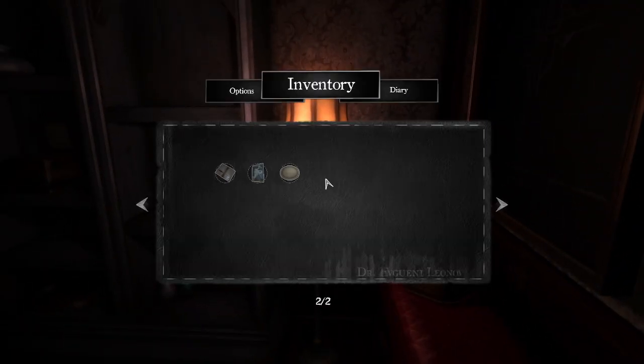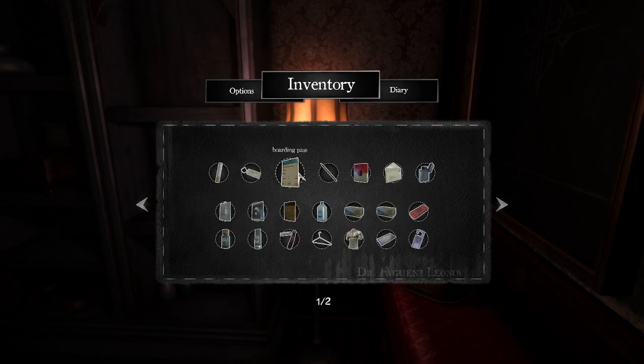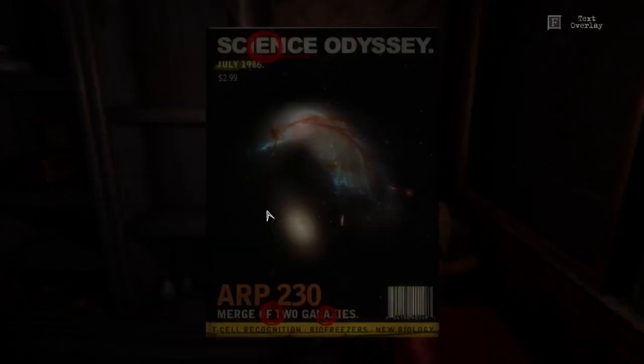So where is... You know what? I'm going to take a look at some things in my inventory. We got the phone book. Okay. Plate. Hold on. What were the first magazines with the first letters? Second row. There we go. There it is, yeah. EFA. EFABEN. EFABEN.